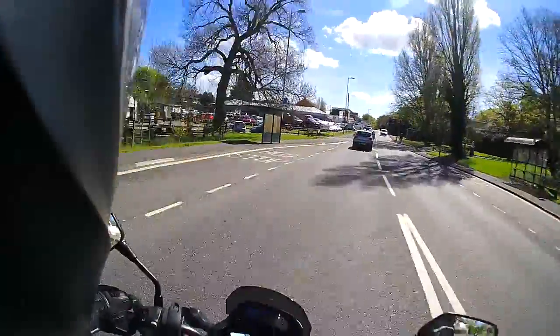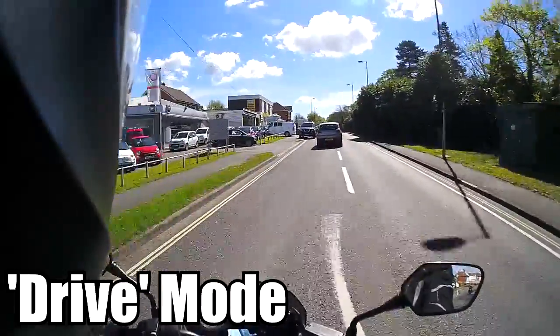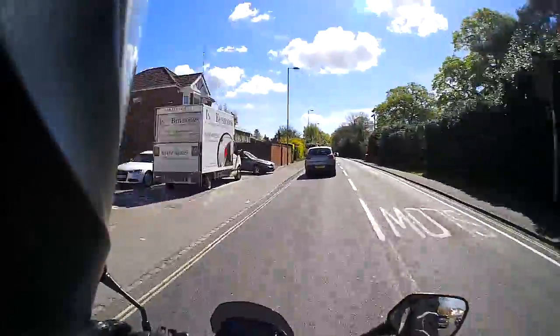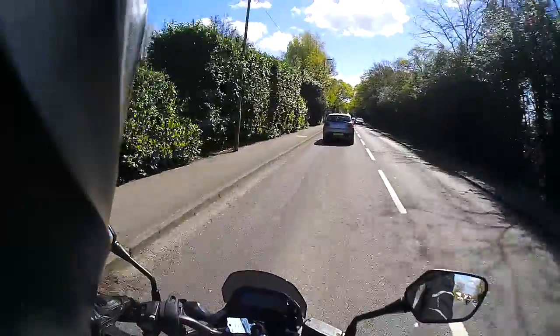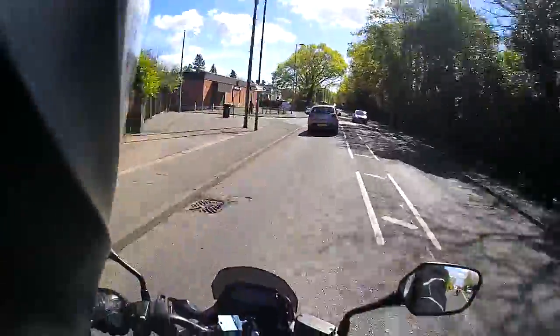But it also has a sports mode. So the automatic mode tries to get into the next gear as soon as possible, so that's more fuel efficient. You're not going too high on the rev counter. Whereas the sports mode brings up the revs a lot more before clicking into place.